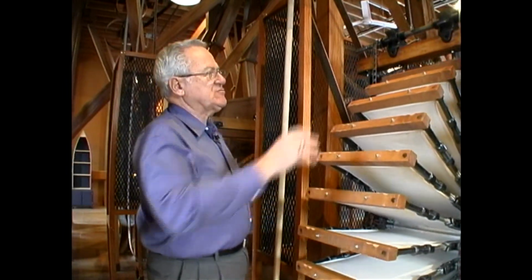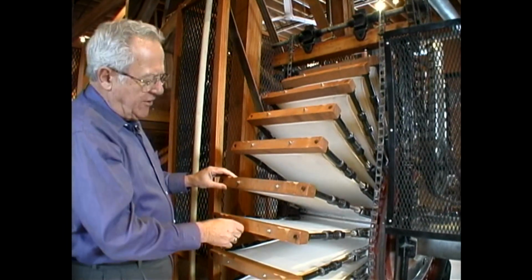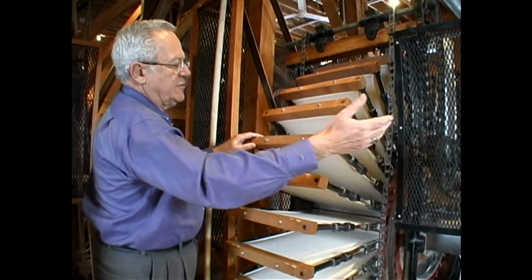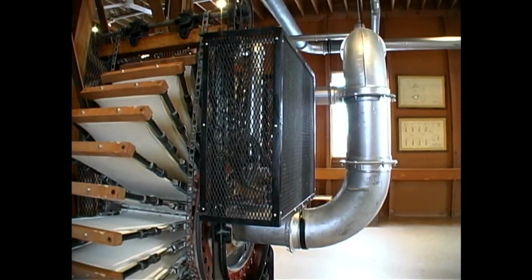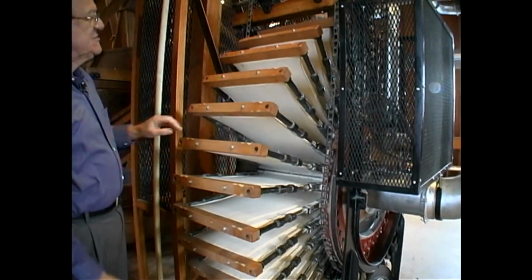And as we pick up that dust, we have to do something with it. So what we do is we blow that dust into what's called a star filter. And that's what we're looking at here. The dust gets blown in here, and then the dust settles down by gravity into these socks. These are fabric stockings.